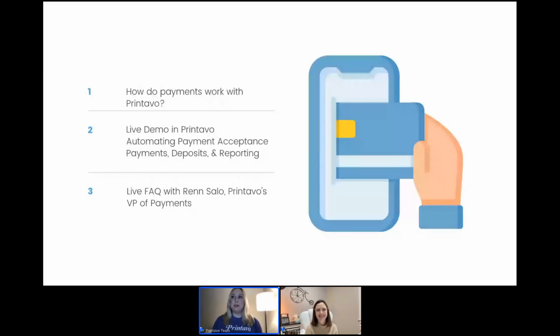Awesome. So what we're going to be covering today is how payments work with Printavo. We're going to talk about the benefits of our new embedded payment system. I'm going to go into a live demo in Printavo. We'll talk about automating your payment acceptance. We'll go into some slides for where your payments go, what your deposits are going to look like, and reporting. Then we're going to have a live FAQ with Ren, who's joining us today, to answer some questions that we've been getting pretty frequently. And with the remaining time, we will be answering some of our user questions. So let's jump right in.